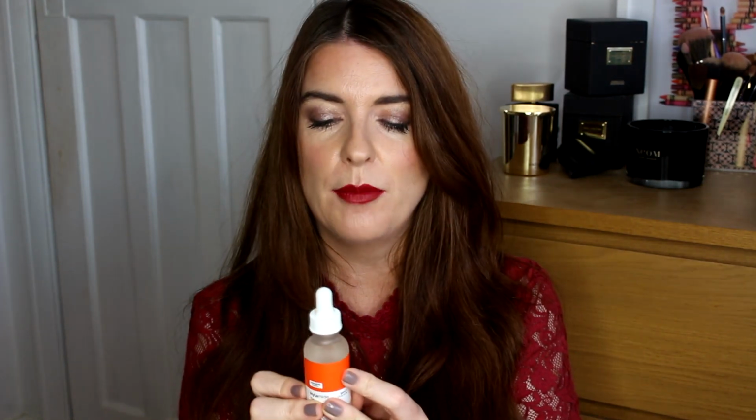This is the Hylamide from Deciem. I love Deciem. Hylamide C25 Stabilised Vitamin C Booster. So basically I love this because it doesn't smell of orange, which is usually like a fake vitamin C one. It's a super, super concentrated form of vitamin C. It uses 25% ethyl ascorbic acid and resorcinol complex to target dullness, uneven tone, textural irregularities and fine lines. You can use it twice a day, mix it in with your serum or use it after your serum.